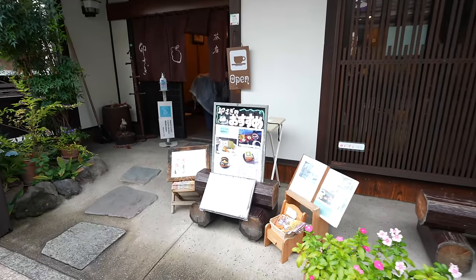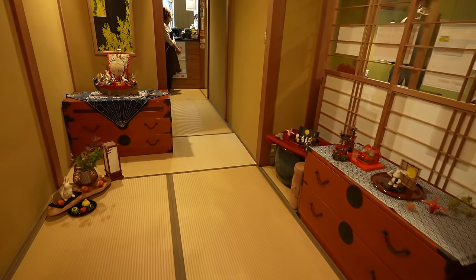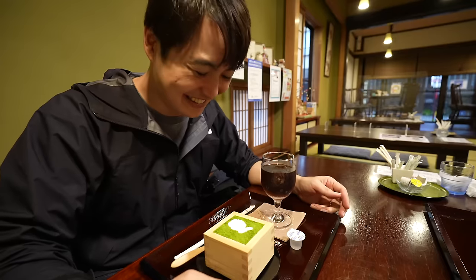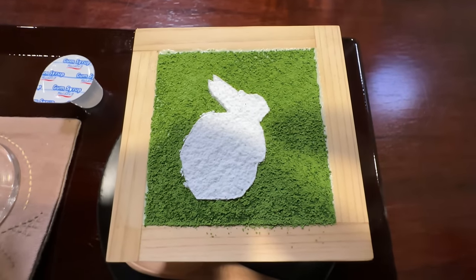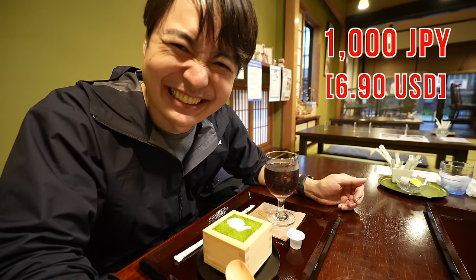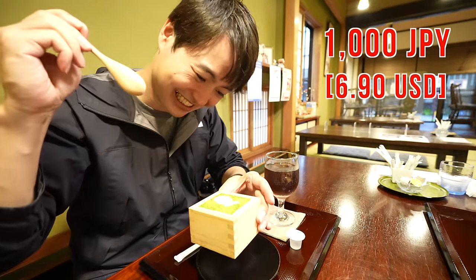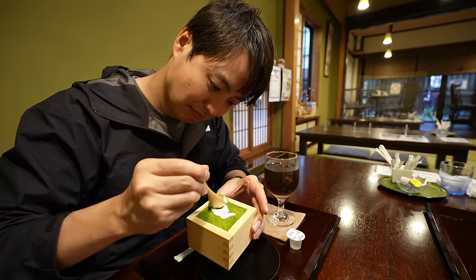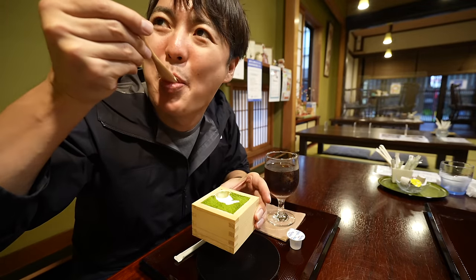It starts raining. Let's eat dessert. Oh my goodness, it's a really nice atmosphere. Sweet. It's so cute. It's matcha tiramisu with a rabbit. And it comes with coffee. Time for dessert. Itadakimasu. I can't do it. But let's do it. Itadakimasu.